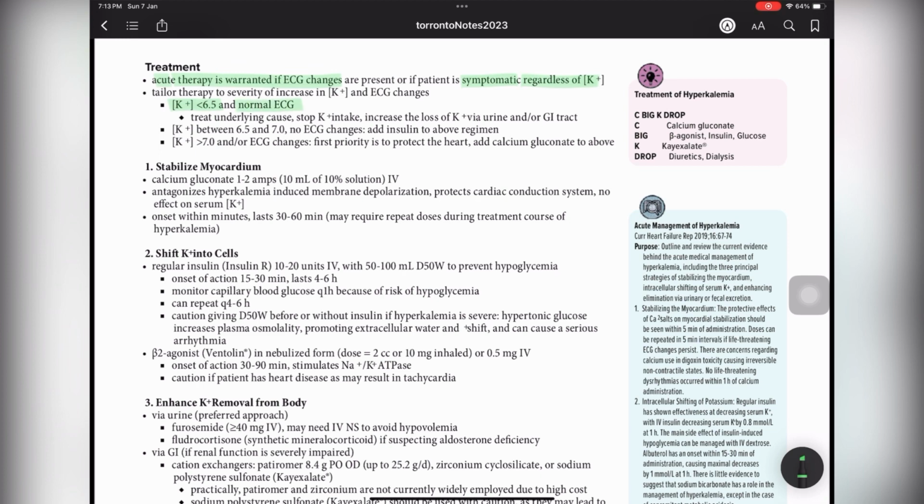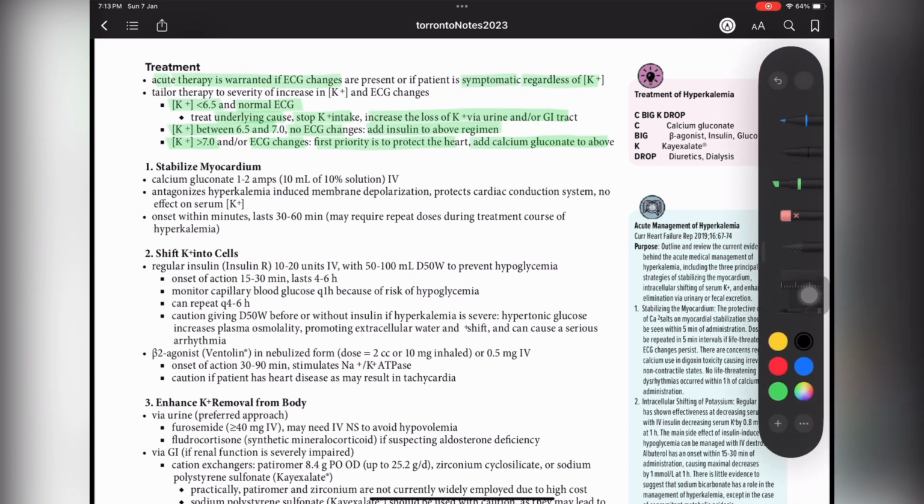Acute therapy is warranted if there are ECG changes, that is tall T waves, and the patient is symptomatic, regardless of potassium. If potassium is less than 6.5, we need to do an ECG and treat the underlying cause, stop potassium intake, and increase the loss of potassium. If it's 6.5 to 7 with no ECG changes, add insulin to the above regime.